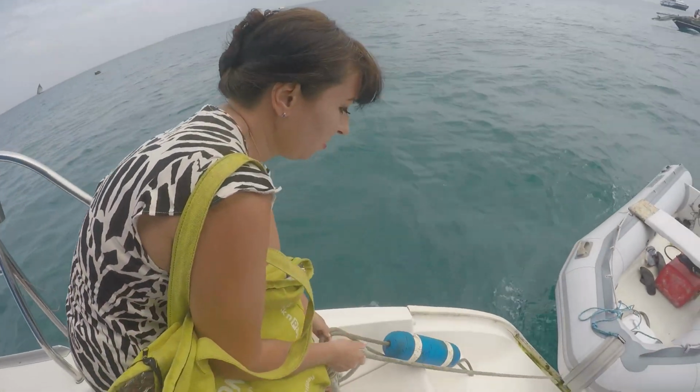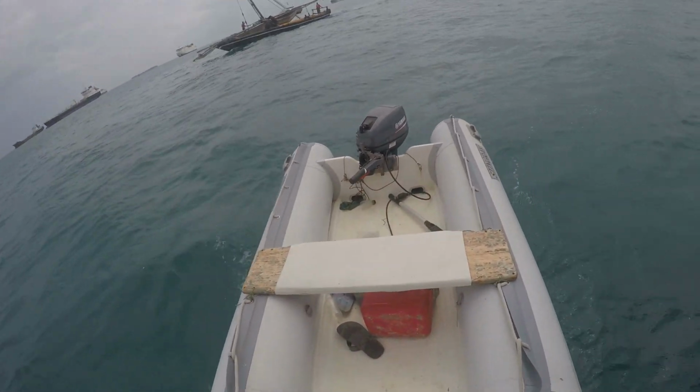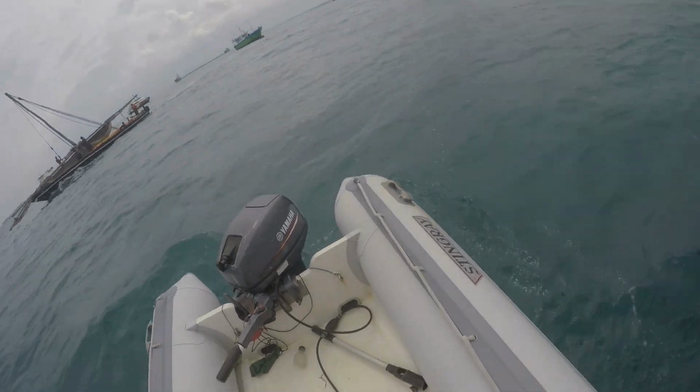The next day was time to head off to town to do some provisioning for the boat in terms of food.